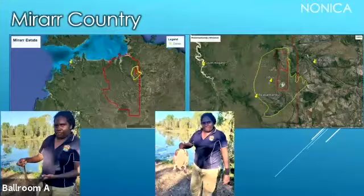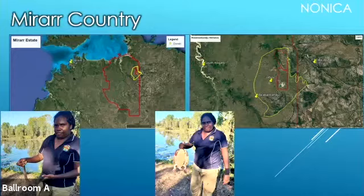This is Kakadu, the red outline, and inside of Kakadu is Mirarr Land, the yellow one. Our ranger group, Djurrubu, is set up by Gundjeihmi Aboriginal Corporation to look after country. Our land, we love to fish and hunt the waterways.